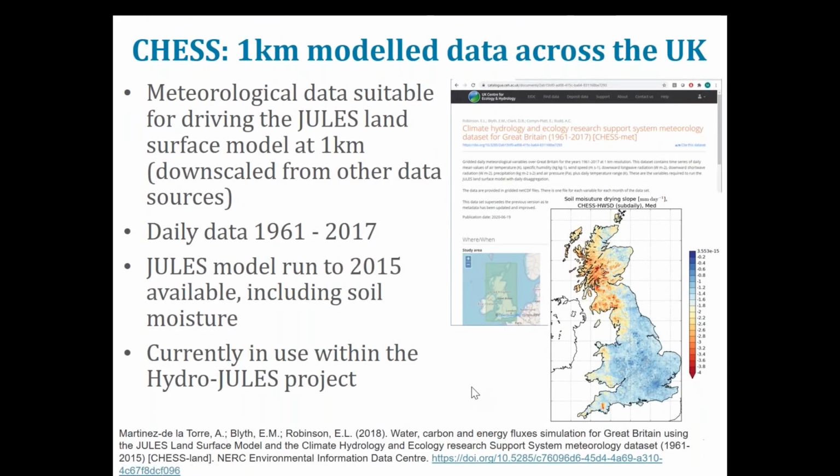And in relation to the model data, I was going to point you towards another data set from CEH, where we've produced a 1 kilometer data set of meteorological driving data suitable for driving a particular land surface model that we run called Jules, but obviously suitable for other models as well. So that's 1 kilometer rainfall, temperature, radiation, those sorts of variables, often downscaled from other sources. So it's not claiming to be exact at that scale, but it's the best estimate at the 1 kilometer scale.